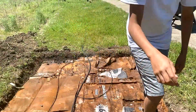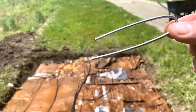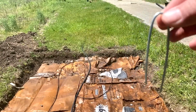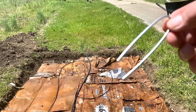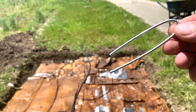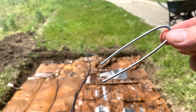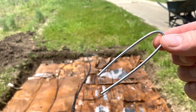All right, y'all, so all we did with this is just some stiff wire that I had laying around the house. Cut off a little piece, just kind of curve it into an arch, and you have yourself basically a tubing stake that you don't have to pay 50 cents a piece for from the hardware store. So we're just gonna use these to hold that 1/4-inch tubing in place.